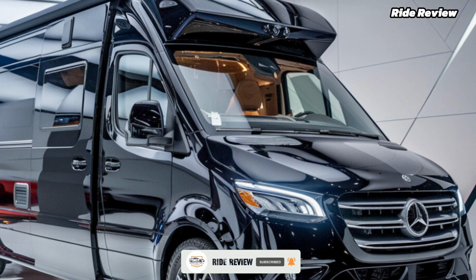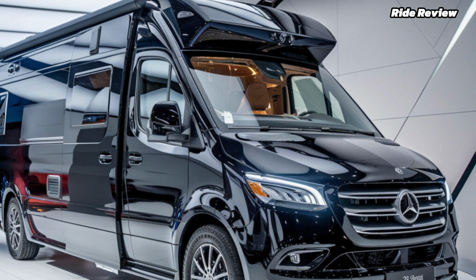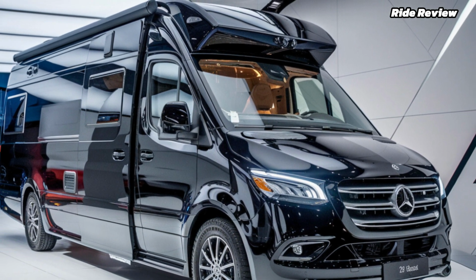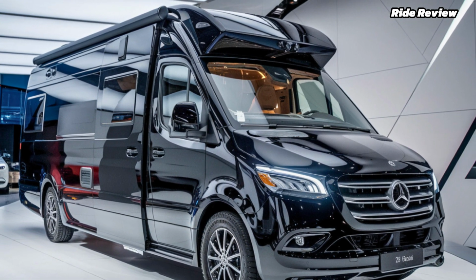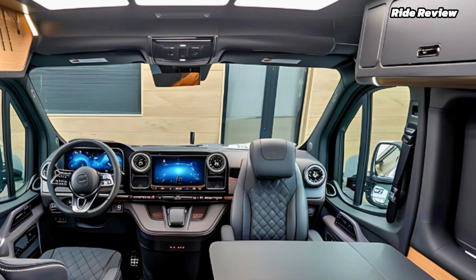Mercedes has also included a range of driver assist features like lane keeping assist, adaptive cruise control, and a 360-degree camera for safe and easy maneuvering, perfect for anyone who's new to driving a larger vehicle.